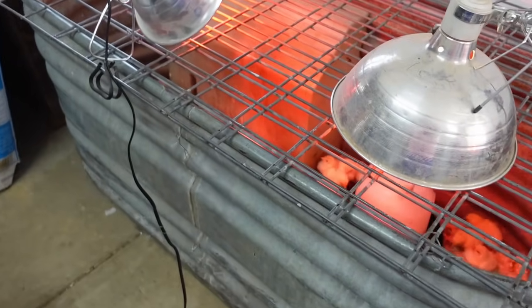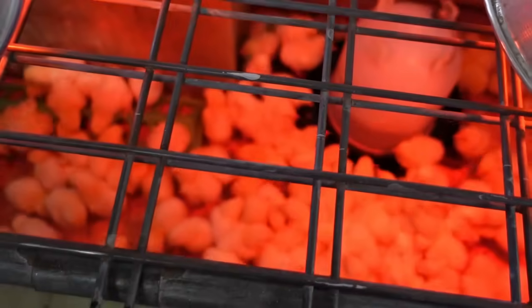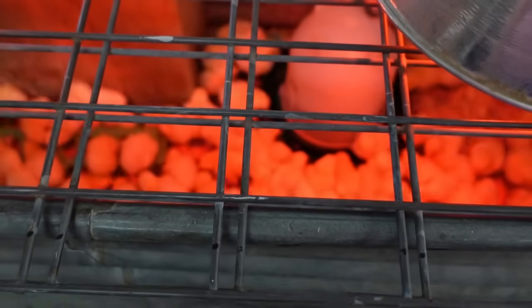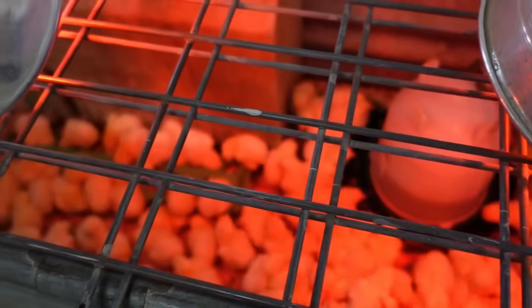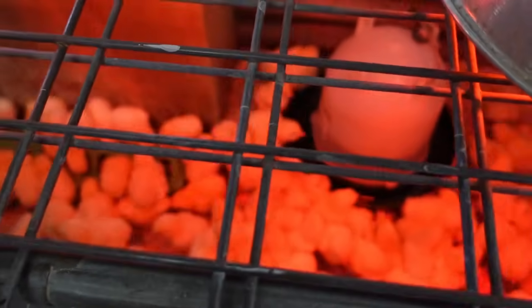And these were acting very cold when they first were put in here too. And they're still huddled up quite a bit right here under the heat lamp. But they should have a good amount of heat coming on them. A lot of them are eating, drinking. They just look happy and content.